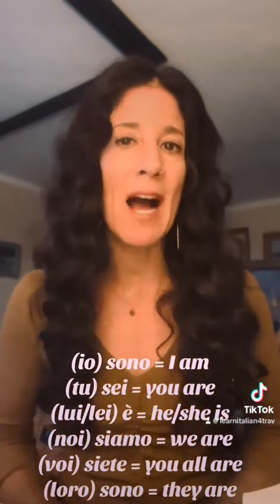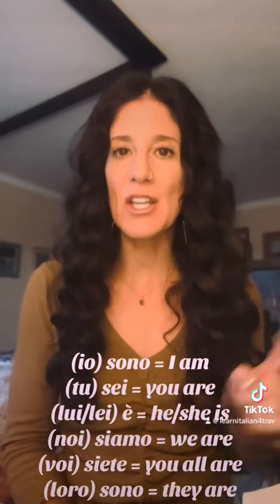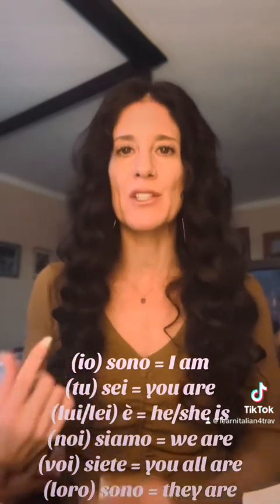Let's start with the conjugations. It's irregular. So repeat after me. Io sono, tu sei, lui lei è, noi siamo, voi siete, loro sono. Notice that the io conjugation and the loro conjugation are the same, unfortunately, sono, but you'll be able to distinguish if you're talking about I or they based on whatever you're describing, usually. And if you can't, you can use the subject pronoun, io or loro.